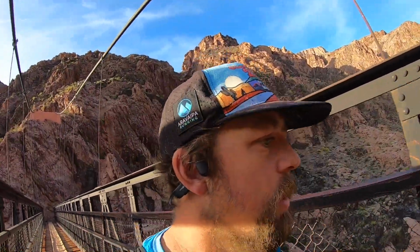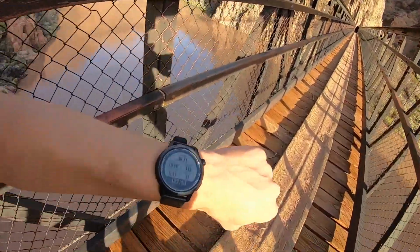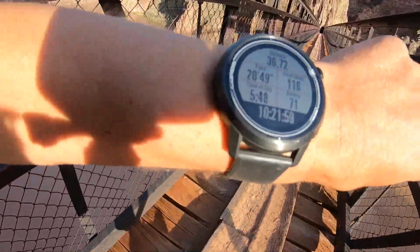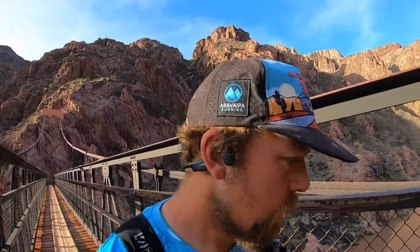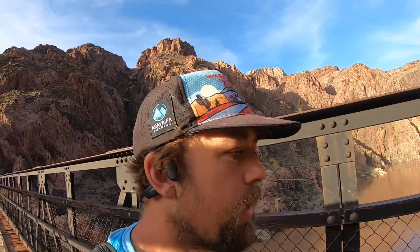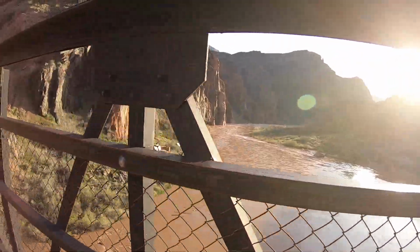This usually takes me like 2.5 hours to climb. So right now, you can see we're at 36.71 miles. Overall time is 10 hours, 21 minutes. So I think if I can get under 13 hours, that'd be good. Not my quickest time, not my slowest time, but the trail conditions coming down and up North Kaibab probably cost at least an hour. Because coming down was almost as slow as going up was for some of those miles.